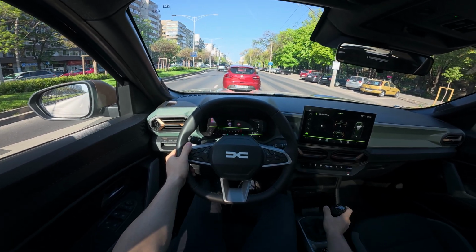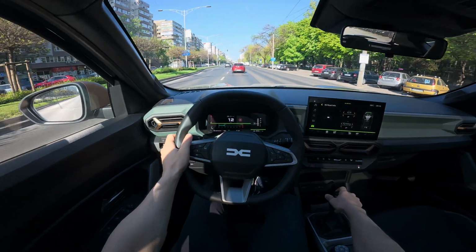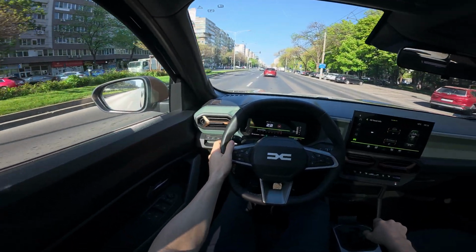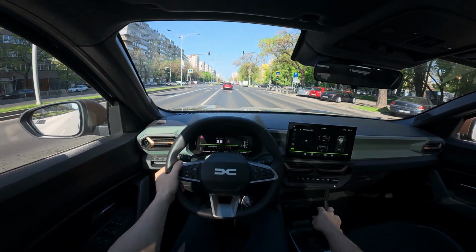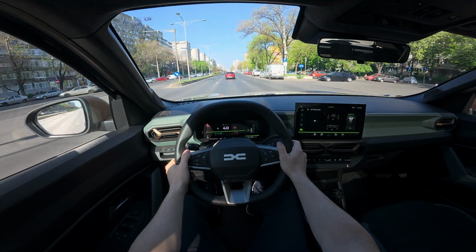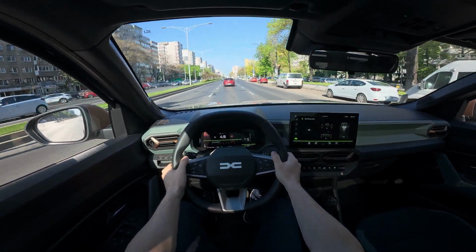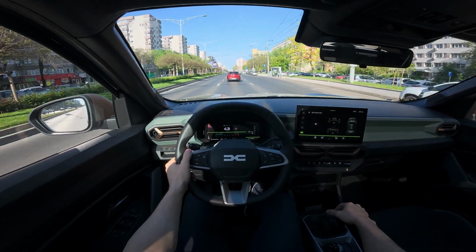oh my god, 5.8 liters. Look at that, crazy. I'm under the WLTP estimation. Wow, I'm definitely impressed. No way. Of course, the conditions were really good, but still I didn't expect that.